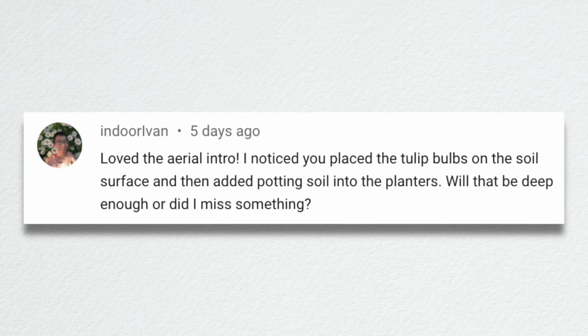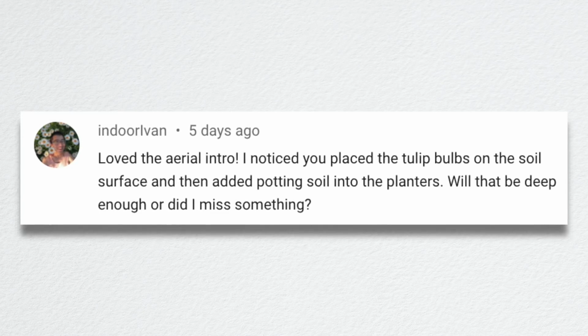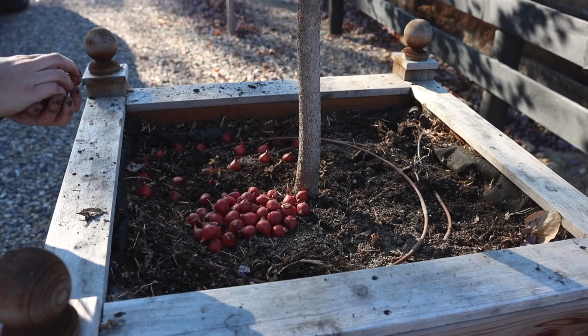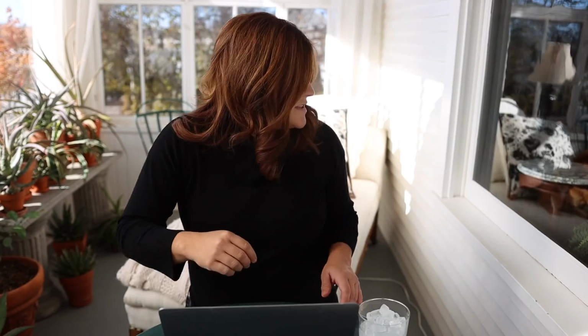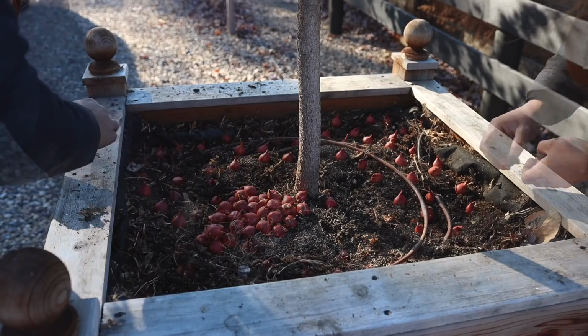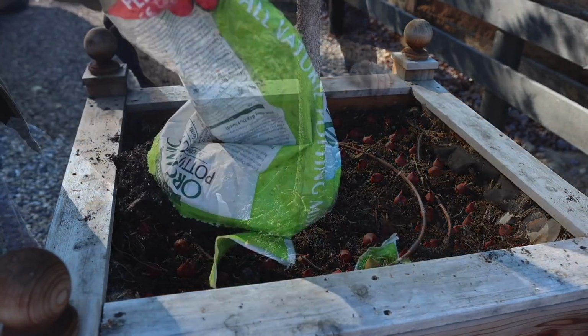Indoor Ivan said, love the aerial intro. I noticed you placed the tulip bulbs on the soil surface and then added potting soil into the planters. Will that be deep enough or did I miss something? It may have been lost in the edit, but what I did was I roughed up the soil when I took out those root balls that were still in there. And then I set all the bulbs out so that I knew they were distributed properly. And then I pushed them. Are the cats fighting? Hey, no fighting back there. You two, you can share. My goodness. So then I pushed the bulbs as far as I could down on that loose soil, and then we just topped up a little bit. So I'd make sure, I think they only needed to be 3 inches deep. And I think we got it.